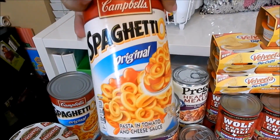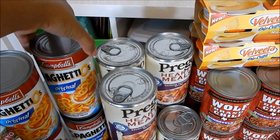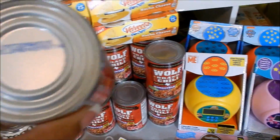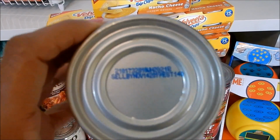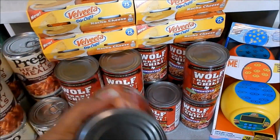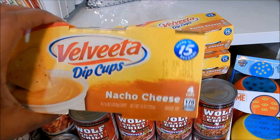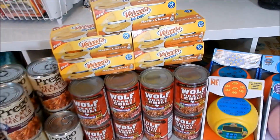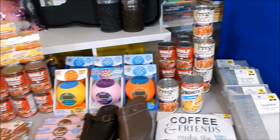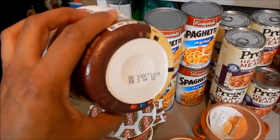And make sure you guys, again, pay attention to what it is. This is Spaghetti-O Original. They also had Spaghetti-O with meatballs, but those are not pennied out. The chili is good until November the 19th, if this camera would focus on it. And it's not. But November the 19th for that. These here are June 2018, which is next month. No worries. My kids will have that devoured in a week or so. And the same thing on these expiration dates here. I checked all those, so we're good to go there. On the potatoes, October 2018.